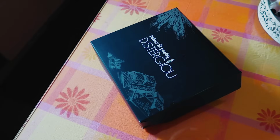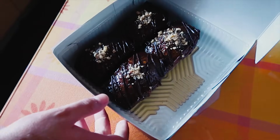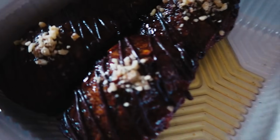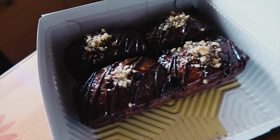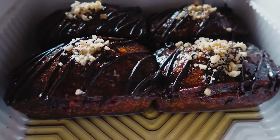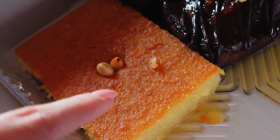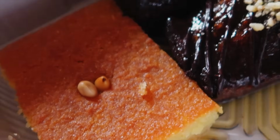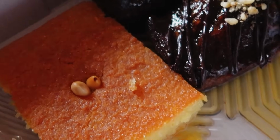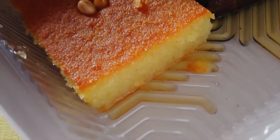So, what do we have? Let's see here. Oh la la! What's that? This is karidopita. Looks good. Okay, let's see what we have here though. Wow, I want to try this one. It looks so soft and like a sweet sponge. This is not the most delicious way to describe it, but I think it's gonna be really sweet. Okay, here we go.